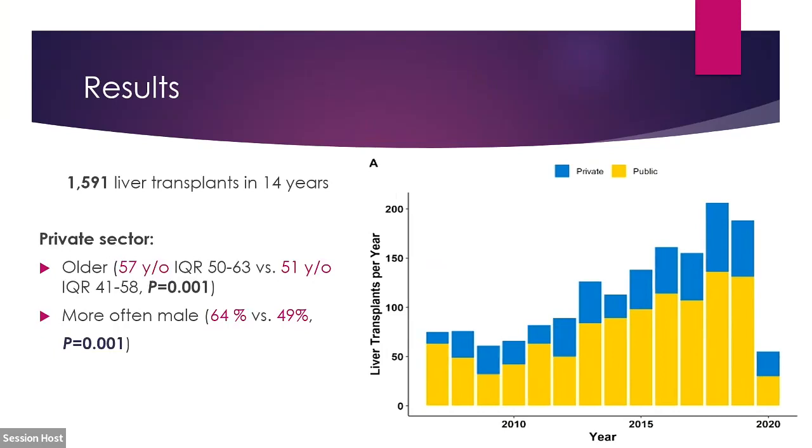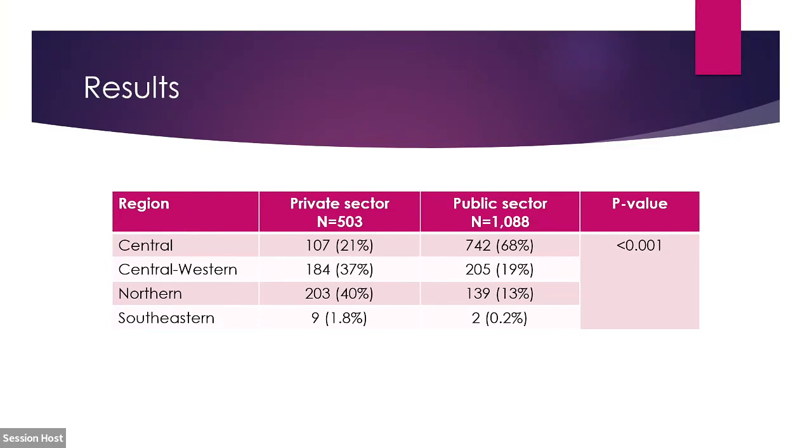When looking at the stats, we see that patients in the private sector were older, 57 years versus the patients in the public institutions. The private sector was also more likely to operate on male patients, 64% versus 49%. This was all statistically significant. And when looking at the region, I want all of us to look at the public sector. We see that most of the liver transplants were performed there.